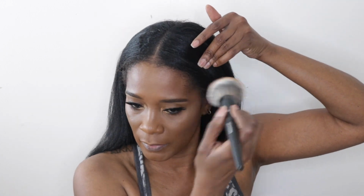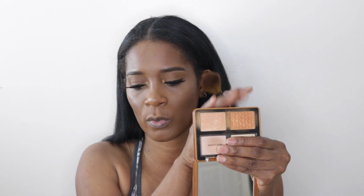that it deposits a nice amount even when I get a little heavy-handed. And then after that, I've been using the same Natasha Denona palette, so I've been saving time on grabbing different products. And I've been using the same bronze palette for my cheek. I'm highlighting, combining highlighter and blush together because I love blush. And I've been using the two bottom shades. Maybe when it gets cooler, I start using the cream shades. I've been mixing these two together for a beautiful flush on my cheek.